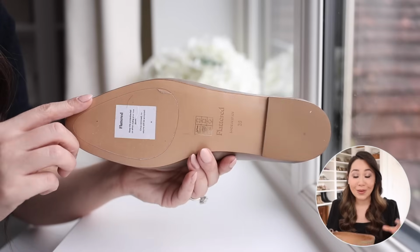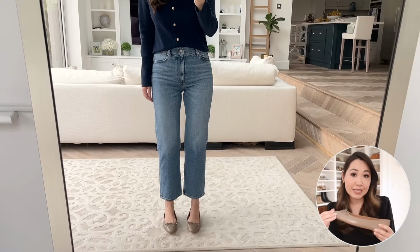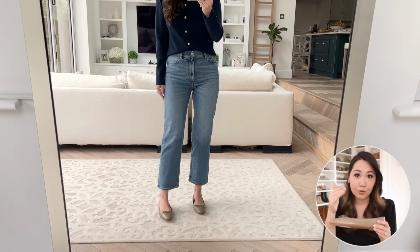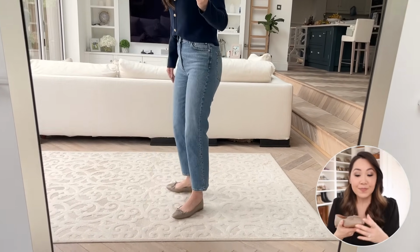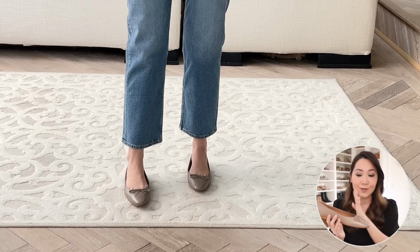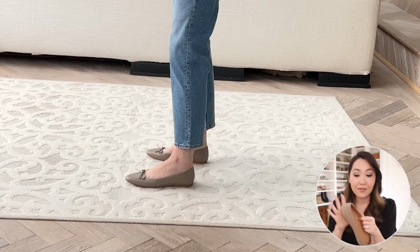They are so great though. They are the perfect ballet shoe. They do have a slightly pointy toe, but it's still a rounded toe, so a little bit more flattering and wearable than your normal rounded toe ballet flat. And it's just so elegant. It really is just the perfect, elegantly done, super simple ballet flat. You have that gorgeous little bow detail right there, a very flat sole.